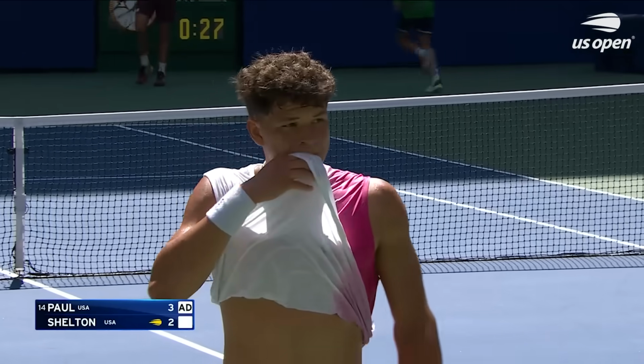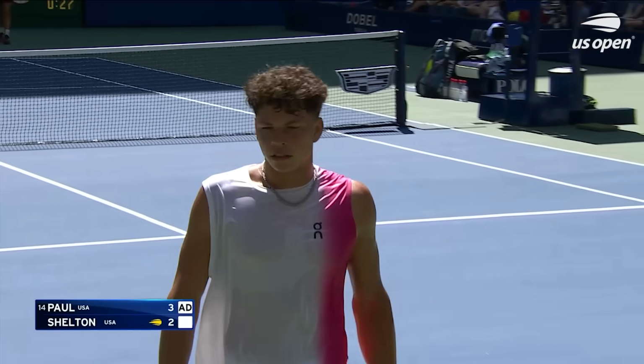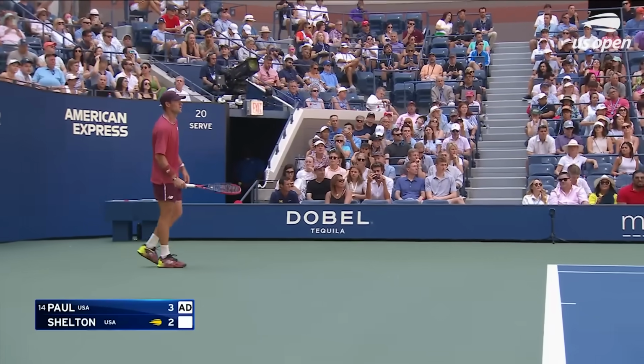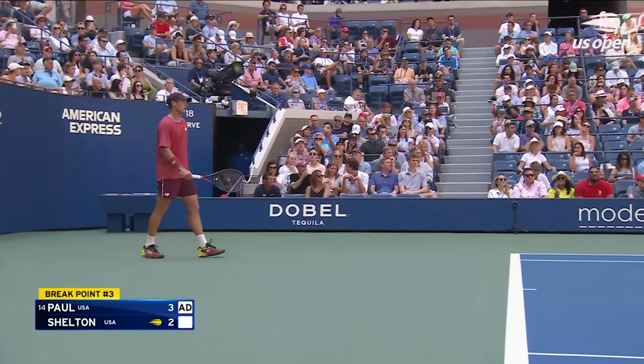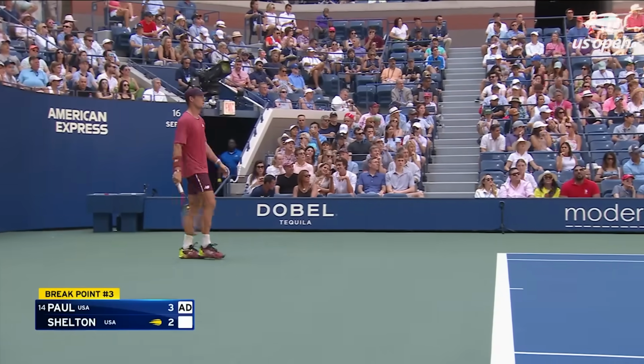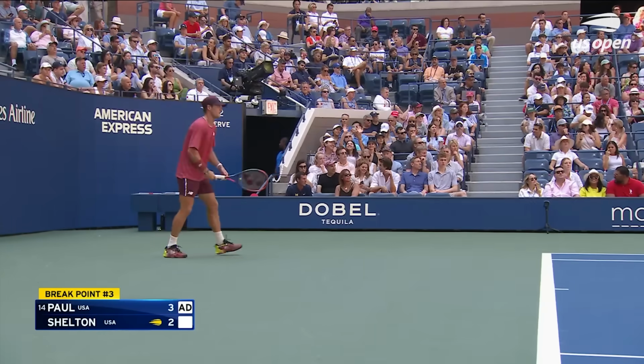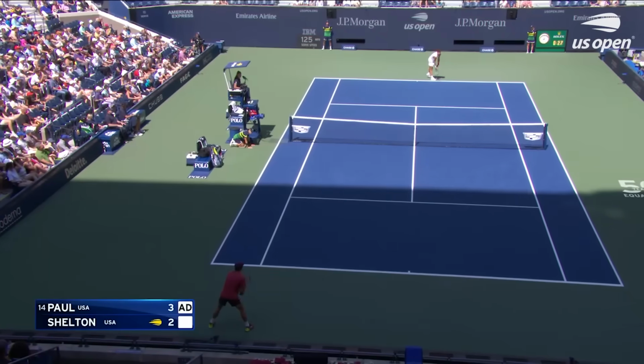Advantage Paul. Close one here on the line. Have to like the play, Leaf. It's a big serve. Actually had a little spin on it at 125. That's impressive. And just missing the volley. He's got to bring those margins in ever so slightly. Some of these errors would disappear.